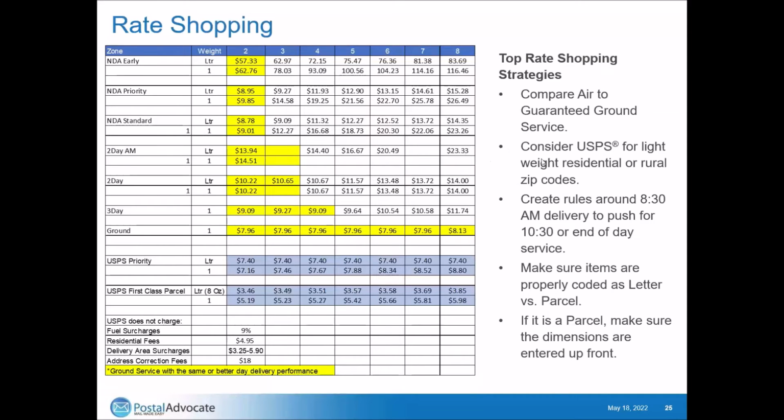Consider USPS for lightweight residential items going to rural zip codes. Even if you're sending it ground and it's $8, and you look at priority mail and it's $7.40, first class parcel might be $3.46, so that could be an option. But if it's going to a residence, on top of that $7.96, it's $5. So now we're at $13.